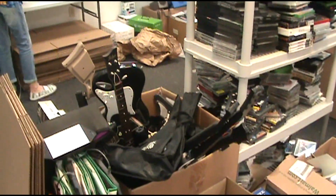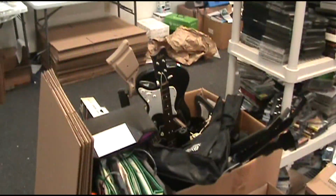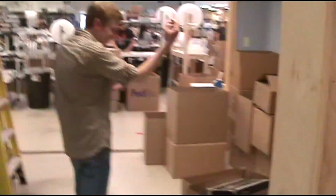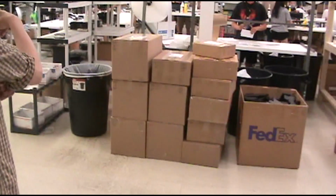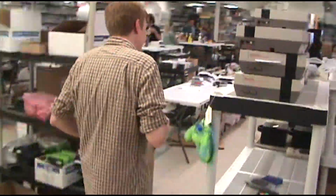Overflow Guitar Hero stuff, we always have some. Know anybody local? We got Guitar Hero stuff. Everybody has Guitar Hero stuff. I have a pile of Guitar Hero stuff. I love it though, because it actually dresses up some of the game room. Yeah, it actually does.